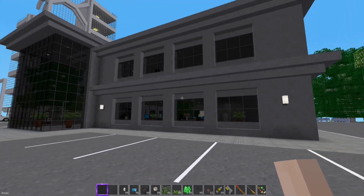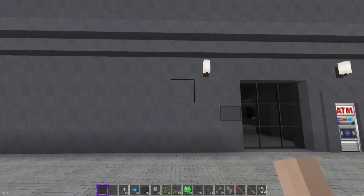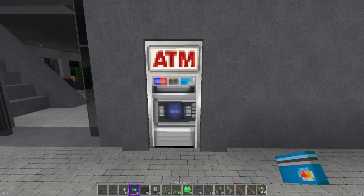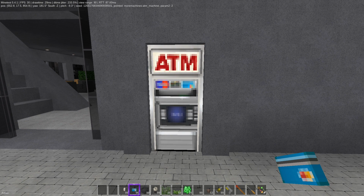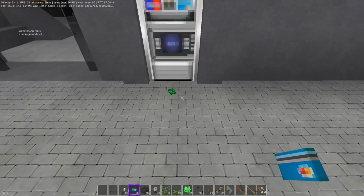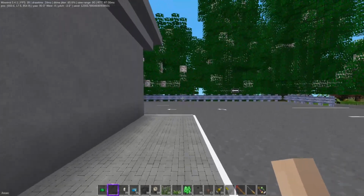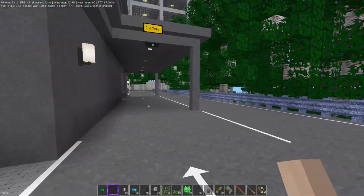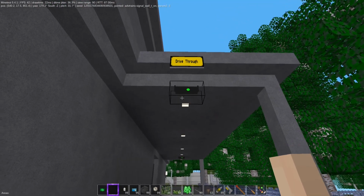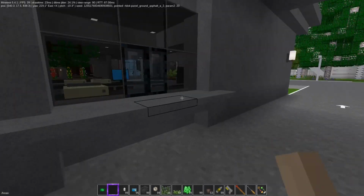And add some lighting, new flooring, but there's an ATM. You say, well, how do you use that ATM? I can't remember what mod that's from. More machines. There's a credit card. And you hit it with a credit card and it throws out money. Look at that. We have money. Just throws it on the ground. Cool. So you come back here and you go, oh, is the drive-through open? Yes, it is. That's from advanced trains. It's a signal. But it works. It kind of works. Here's my drive-through.